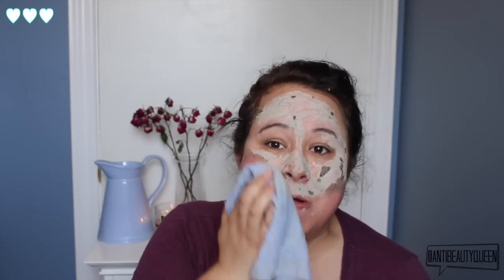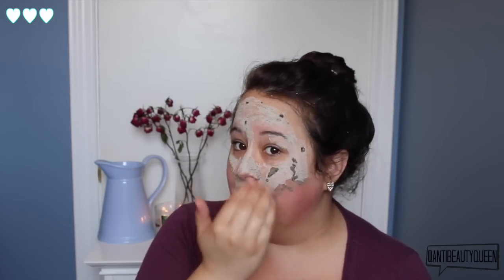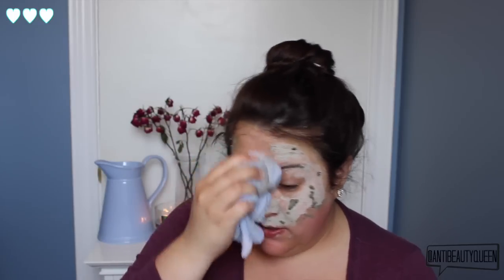So it says to use the face cloth and to completely wipe your face in a circular motion. So I'm going to go ahead and get my face cloth wet. Alright, so it's wet, so let's start rubbing it off, shall we? I'm going to leave my nose and right in here for last, because I want it to dry as much as possible, even though that 30 seconds won't do much. But the product comes off very easily, so that's what I do like.